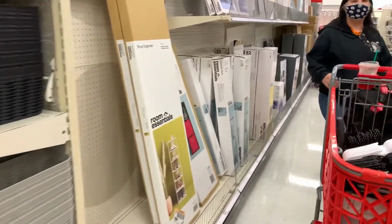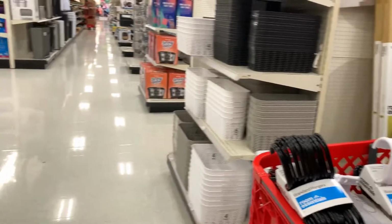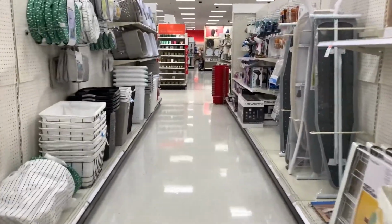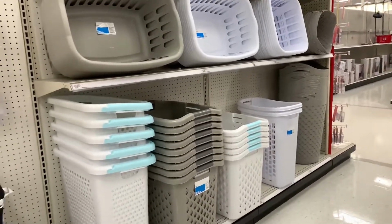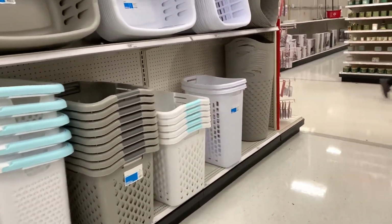Now we need a laundry basket and trash. Speaking of, we got trash bins here and the laundry basket. All right. So, see, Ma, they have the plastic ones. I think I'll get the... I don't know what I'm gonna get.